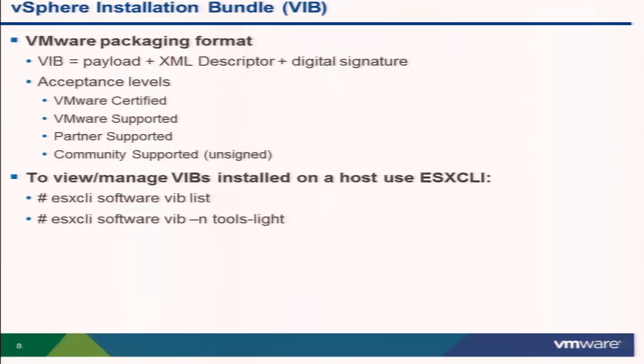Does this require a reboot when I install? Does it conflict with any other packages? Does it require any other packages? What are the dependencies, what are the requirements for this package when you install it on the host? That's captured in that XML descriptor file. We then take and we digitally sign that with a digital signature. And that digital signature tells us a couple of things. And one of the things it tells us is the acceptance level.